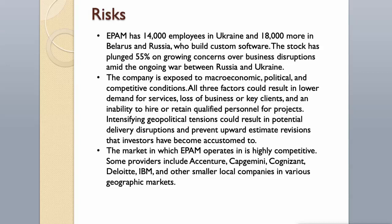The company is exposed to macroeconomic, political, and competitive conditions. All three factors could result in lower demand for services, loss of business or key clients, and an inability to hire or retain qualified personnel for projects. Intensifying geopolitical tensions could result in potential delivery disruptions and prevent upward estimate revisions that investors have become accustomed to.